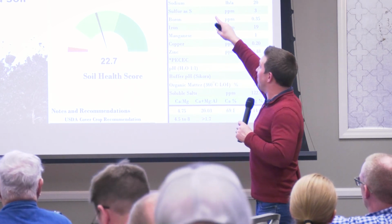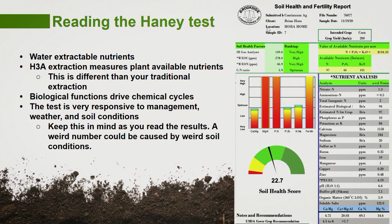So you want that biological activity to be in relationship with the amount of food that's going in there. It is one of the parameters in the back end, just on this report, they don't necessarily have that.